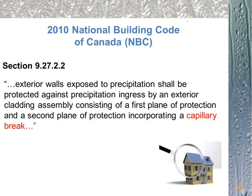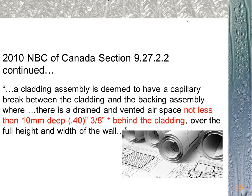The 10-millimeter product that we showed you earlier, you know, why 10 millimeters? That was basically created in Canada. Back in 2005, Canada had this in their code. This is the most recent edition that I've got, is 2010. They talk about having a capillary break, but in section 9.27.2.2, they actually go a little bit further and say you need to have a 10 millimeter deep or 3/8 gap or capillary break behind the cladding.